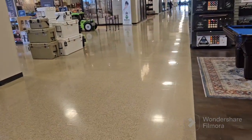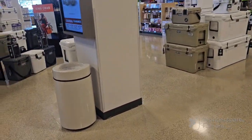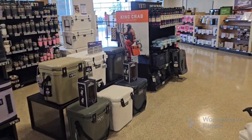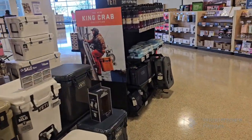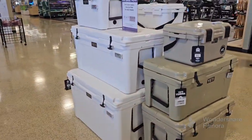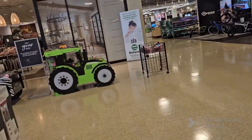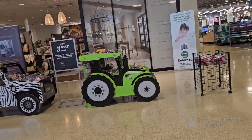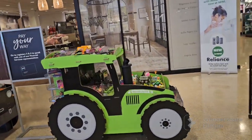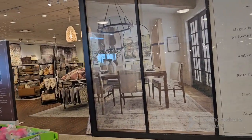What's pop-up? Got Yetis. This is a store for everybody. Toy section. And there's your pillows.